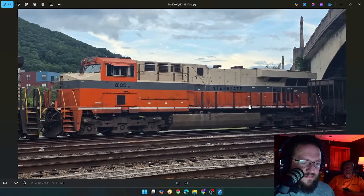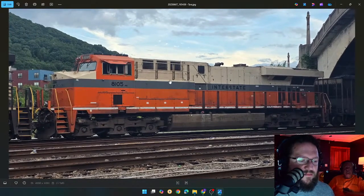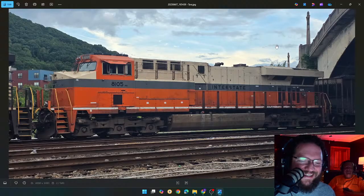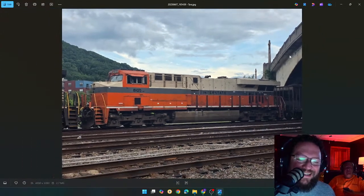Looking good. I know that bridge. No, you don't. No, don't. Mysterious bridge, Michael. Looks like a drawbridge. It does. It's very pretty, though.